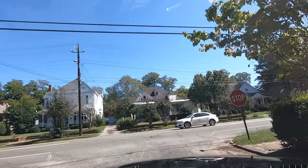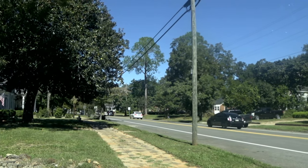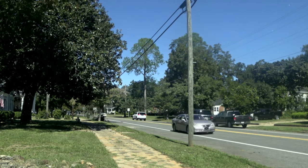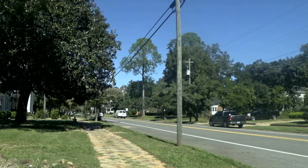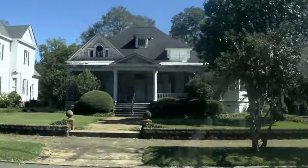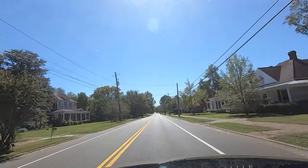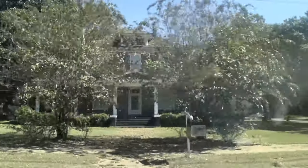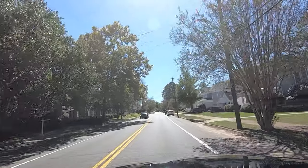Gotta make a decision. There's an awful lot of traffic, seems like. Why would there be that much traffic on this road? Is this 19? Yeah. That's why. Not 19, South Lee Street. Yeah, that's a house that's for sale, that gray one. And that one's for sale.